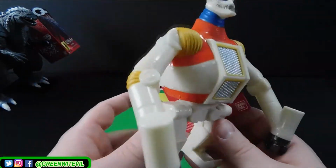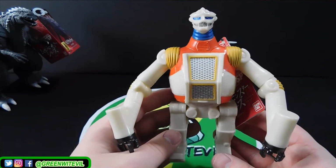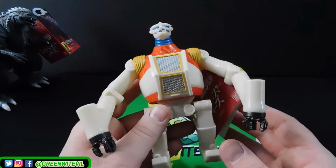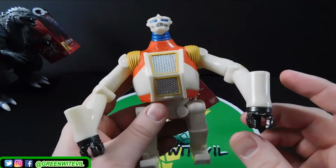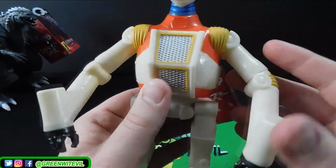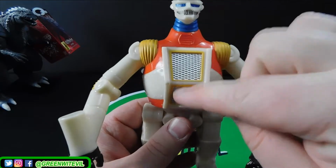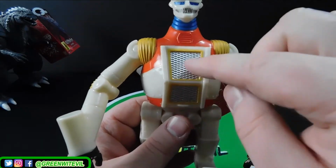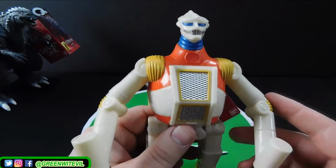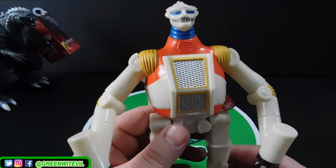Now clearly this is already not his final form, as we saw in the latest trailer. He has a more streamlined form in the trailer, but we're going to take a look at this first version of Jet Jaguar here. As you can see, he's kind of a chunky boy. This is apparently where the pilot will sit, I guess. He's going to be piloted. One of the main characters must build him to fight Godzilla and other kaiju. I don't know. I only know what we've seen in the trailers.